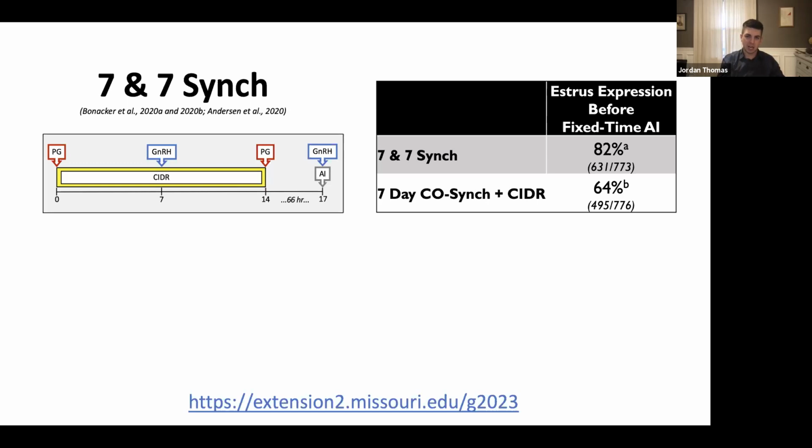Here's really the exciting part, and just for you as end users of a synchronization program, is to go out the morning of the fixed time artificial insemination and have, in our data set across those locations, 82% of cows express estrus prior to fixed time AI. That's really remarkable and exciting. So really exciting to see that result come from my students' work.